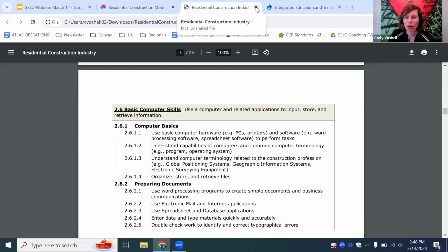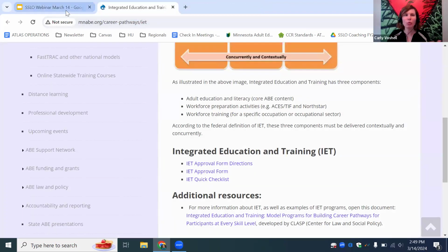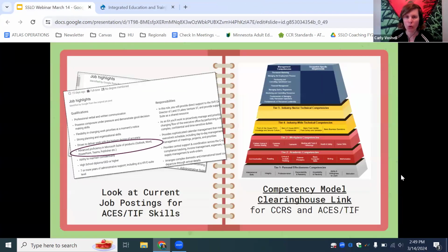And this is just a great resource to dig in and remind ourselves of what we are preparing students for, right? Looking at the job postings, what do employers want? And then looking at these competency models to see what are the skills that are essential to work in that field, and examining the interplay between the two of these.